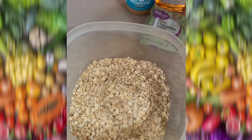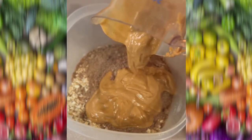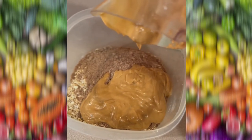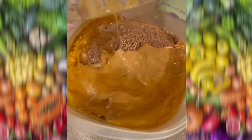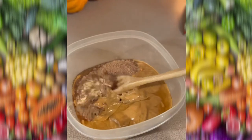So you've got 3 cups of oats, some flaxseed, all natural, no sugar added peanut butter, my sweetener of choice for this today was agave sweetener. And of course, my imitation vanilla. We're just going to stir it all up here, mix it together.